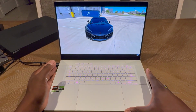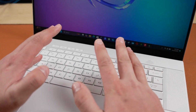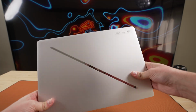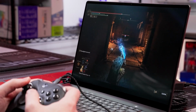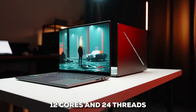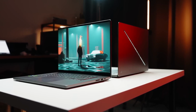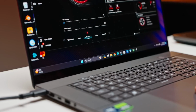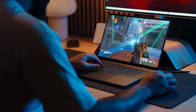Speaking of which, let's talk about that processor. The Ryzen AI 9 HX 370, an excellent mobile chip that uses a mix of Zen 5 and Zen 5C cores, similar to Intel's performance and efficient cores. But here's the kicker. With AMD, both the big and small cores are almost equally capable. You get 12 cores and 24 threads, while even the best Intel Core Ultra 9 offers 16 mixed cores but just 22 threads. The Ryzen chip actually beats Intel's best in both single and multi-threaded benchmarks, which translates to some serious gaming power.